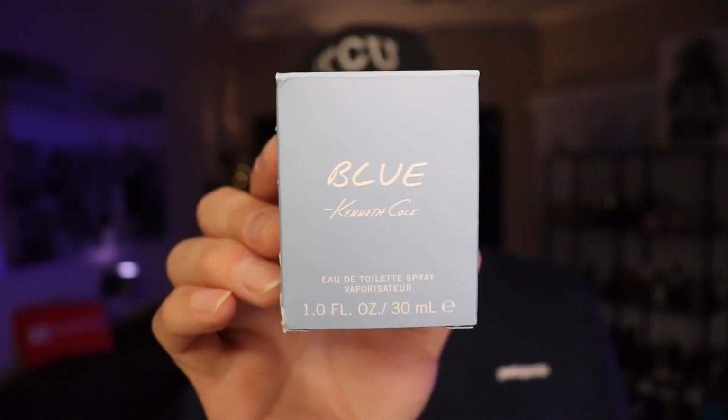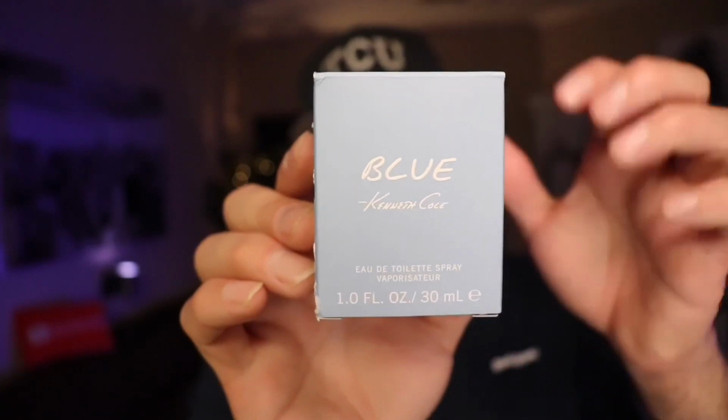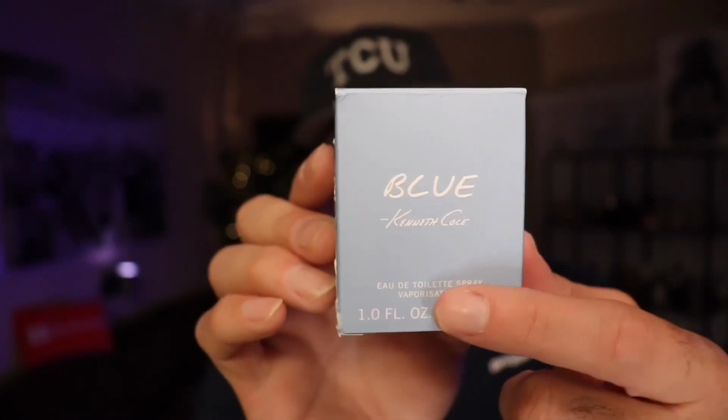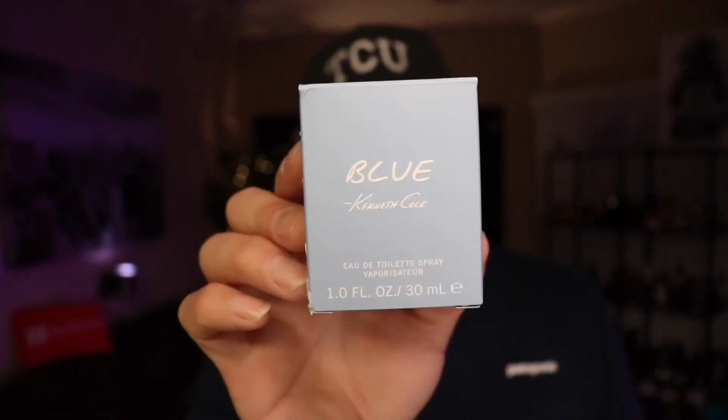Alright, let's check out the presentation. Alright, so here's the box for Kenneth Cole Blue. As you can see, not much going on with this box. We just have a light blue box. It says Blue here in Kenneth Cole. The blue is all around the box. Other than that, not too much going on with this box.